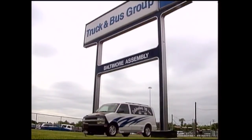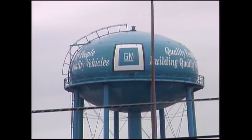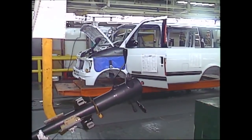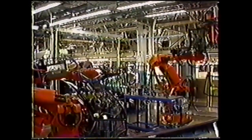Instead, Baltimore Assembly got a reprieve from something new, from next on the chopping block to the sole producer of GM's new so-called M van. We were able to put in a successful bid, if you will, for the M van. We were selected to be the plant to build the M van. It was an innovation that would eventually come to be known as the minivan.